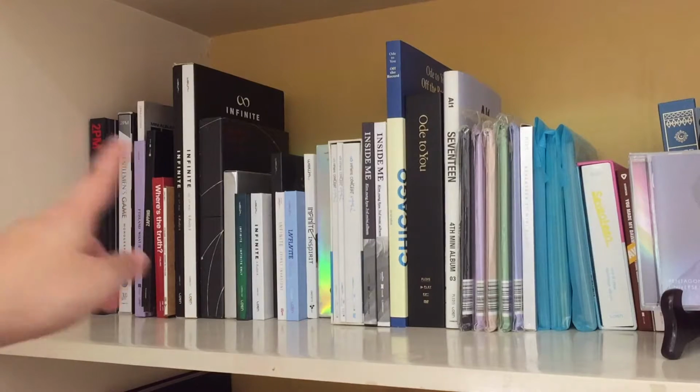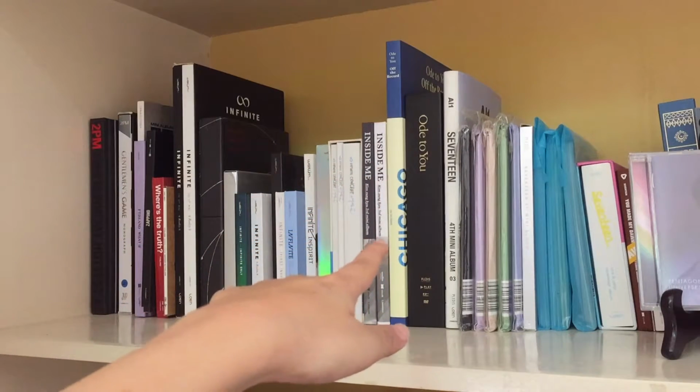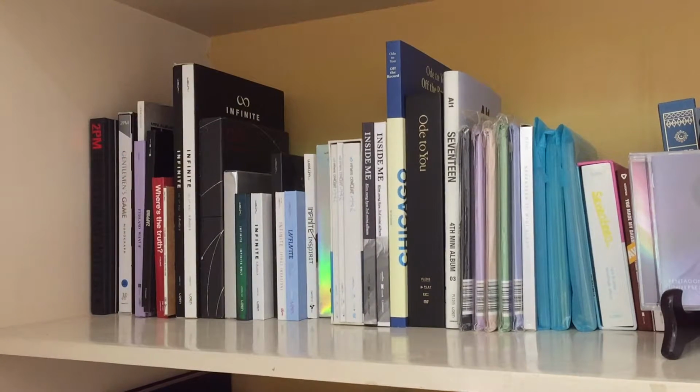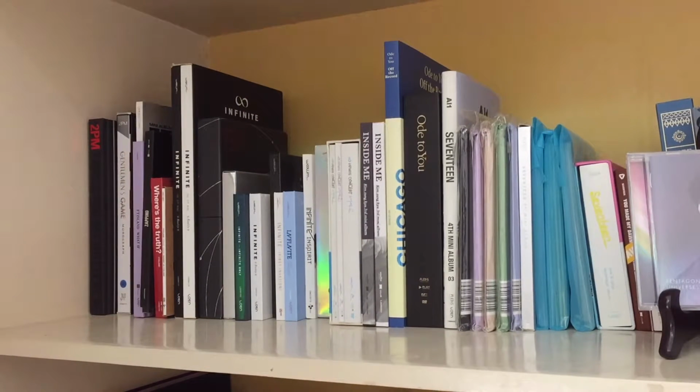And right after Infinite is 17. Over there, that book is the Off the Record Ode to You photo book. Then right after that photo book is the Ode to You and Soul DVD. And then after that is one copy of AL1. I still have to get the two other versions because I was supposed to get it this year, but then I failed. And then after that we have all those bags of stuff.